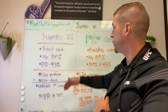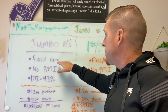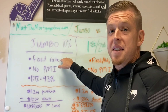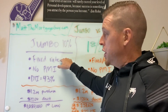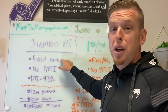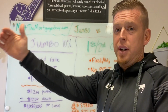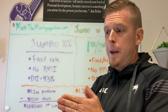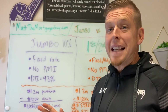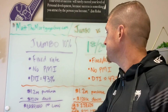So first and foremost, I wrote down jumbo, 10% down. These loans that I'm writing are at a fixed rate. That is definitely a pro for a lot of people. Adjustable rate mortgage scares the heck out of a lot of people, which it probably should. You want some certainty. You want to know that next year, the year after, 5 years, 7 years, 11 years from now, if you stay in this mortgage, it's not going to change, right? The principal and interest payment is going to stay the same because it's a fixed rate.